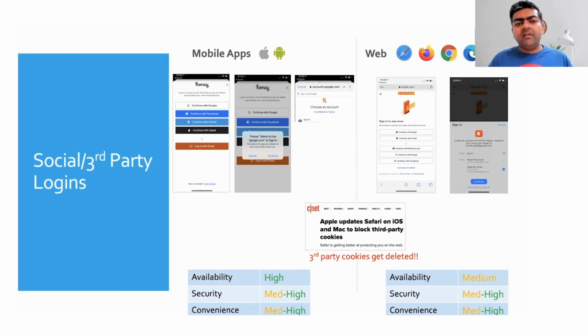One main problem with this option is that browsers delete third-party cookies for security and privacy reasons. Because of that, it's possible that when the user tries to use, for example, Google or Facebook sign-in, they still need to enter a password again.